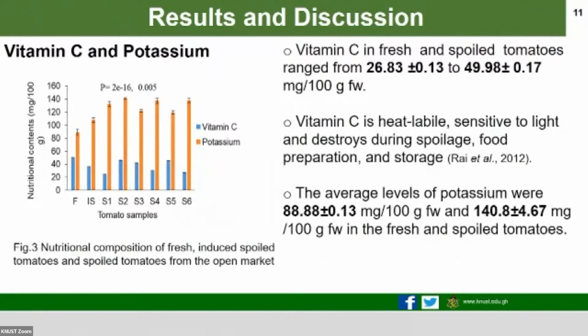Unlike crude fiber, vitamin C degrades along with tomato spoilage because it is sensitive to heat, which is generated during the process of spoilage. This could have accounted for the reduction of vitamin C in the spoiled tomatoes. Hence, the value of vitamin C recorded in the fresh tomatoes was higher than what was recorded in the spoiled tomatoes.